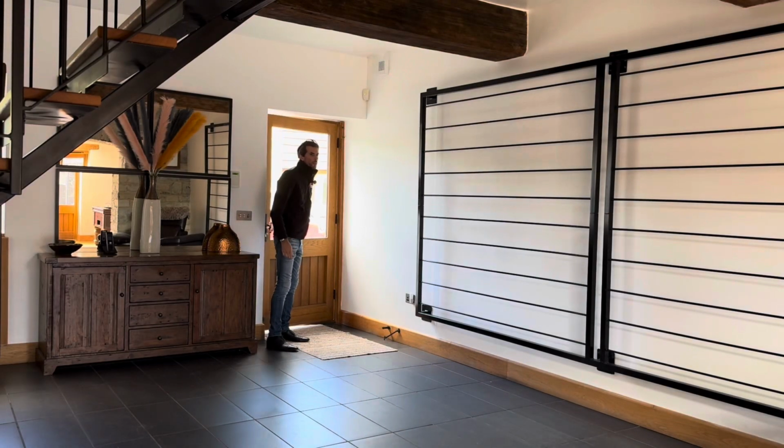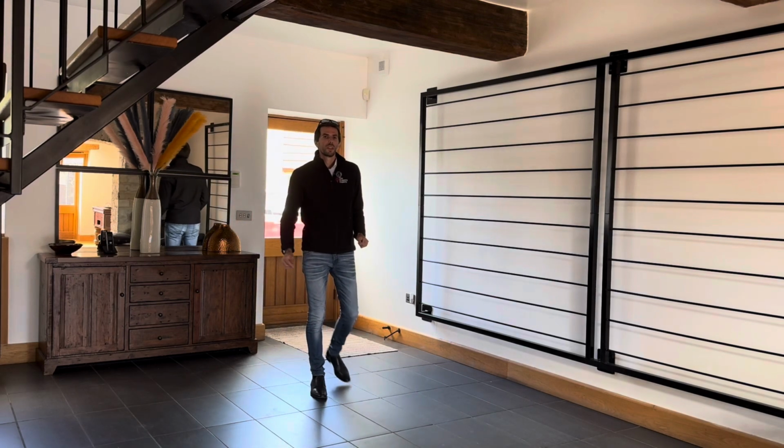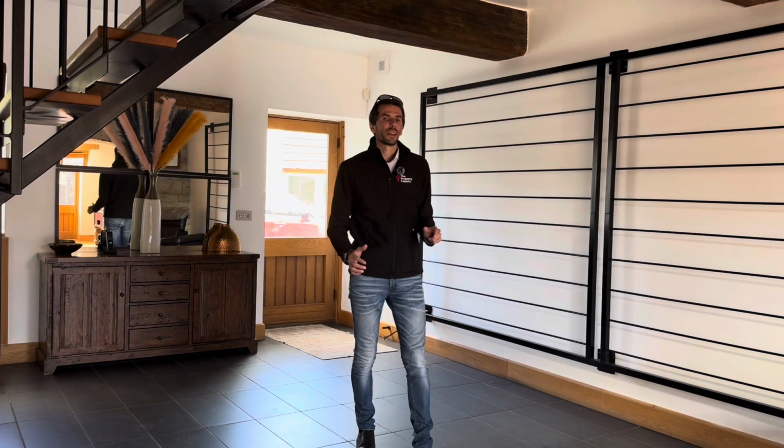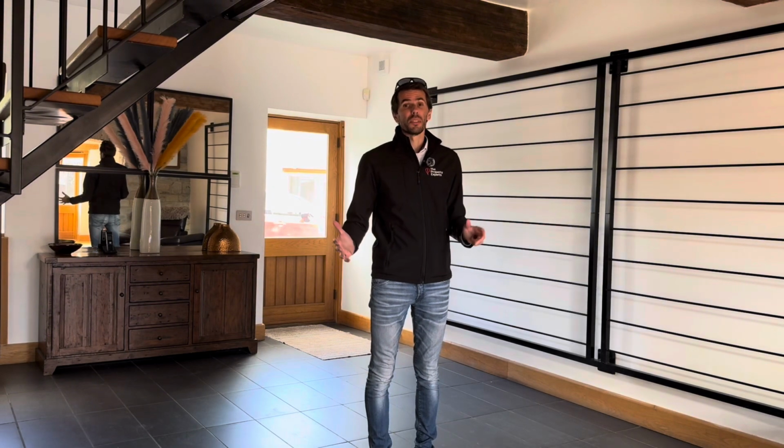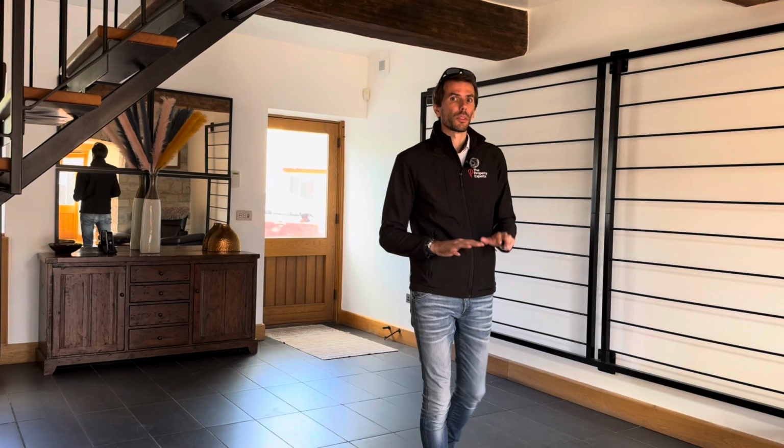Actually, I want to restart the tour going through that door, which is the main door for the main entrance. And there's a very good reason for that. So like I said, the building is actually divided. There's two-thirds of the building, which is the part where we've been, with the living room, the kitchen, the dining area on the ground floor.